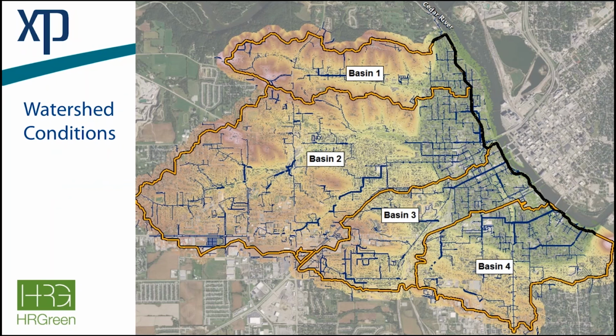Some of the items that we considered when beginning our work on the project to further this design was the existing watershed conditions. If you look at the map here, you can see just some of the topography: the watershed is quite hilly to the west and has a number of major drainage channels. Once you get closer to the river, you can see that there's a wide and relatively flat floodplain next to the river. You can also see that the watershed itself is heavily storm sewered, and so there's a lot of underground conveyance throughout the watershed. But in addition, there are also several large open channels.